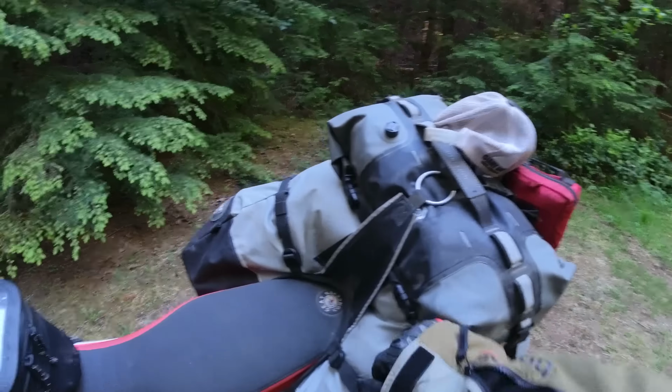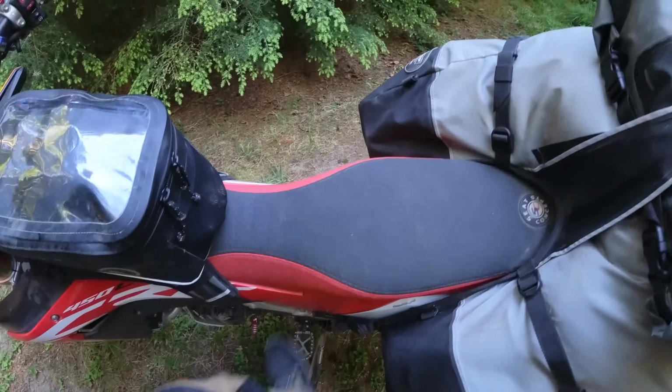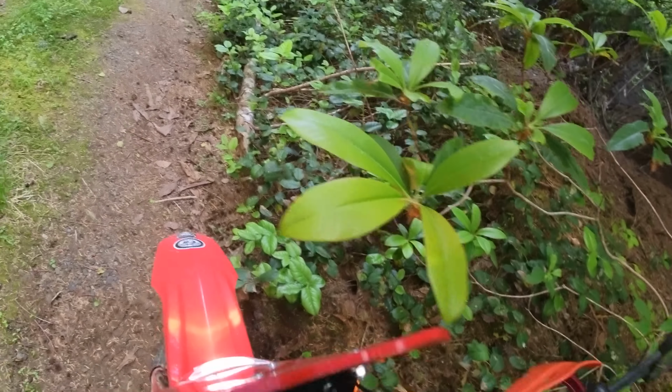This is going to be interesting climbing onto. When I fall over, make sure you got me on camera. I'm in a hole here. I'm not going to do it right here. Or I'm uphill. Yeah, that's what I'm talking about. There. Nice and level. I can put my foot.